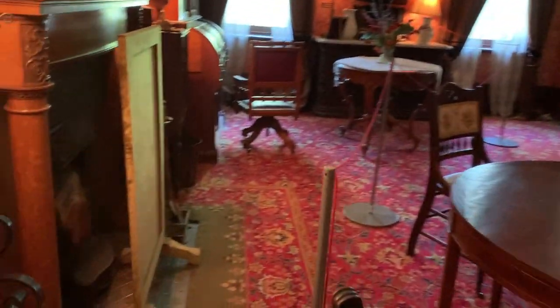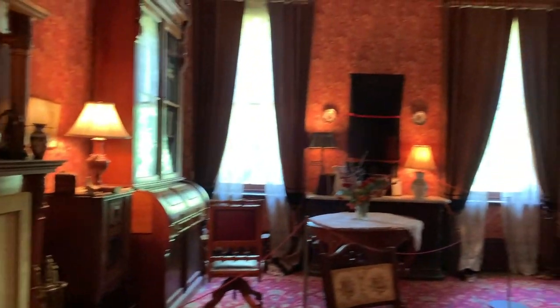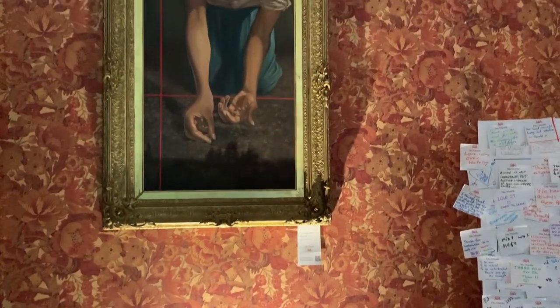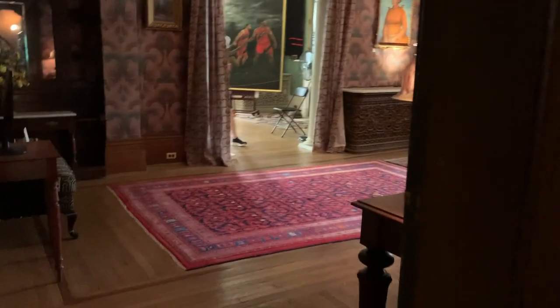I really don't know what each room's for. Looks like a study, maybe. Well, this artist is amazing. He really, truly can draw. So he's right at Brampton, living in Toronto. And a telephone room. Look at that, back in the day.